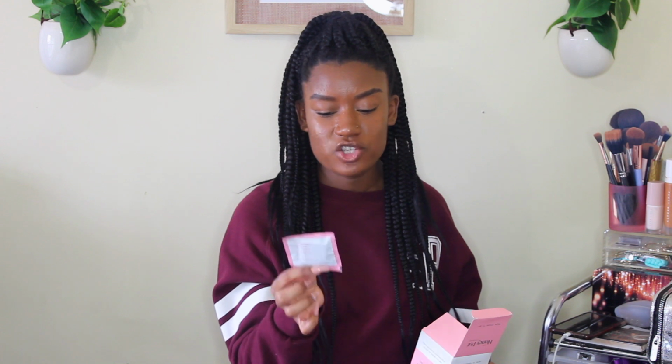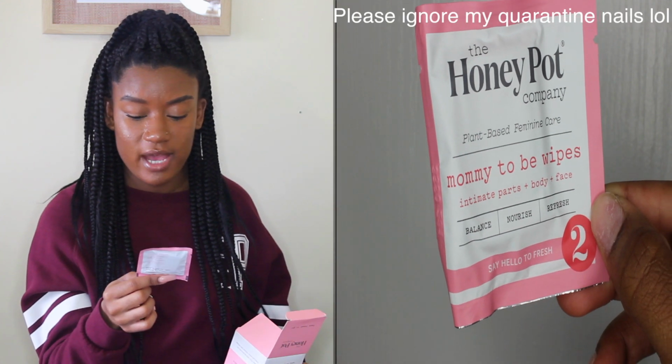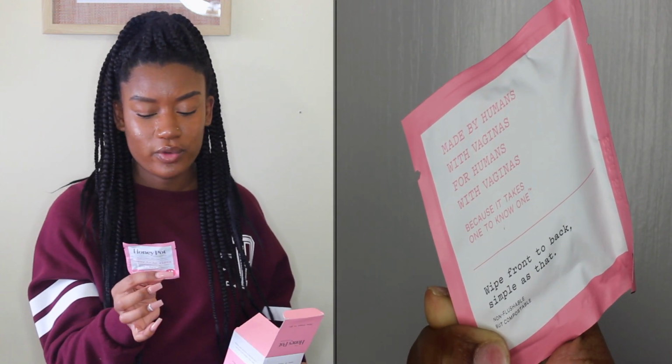I will always make sure one of these guys is in my bag, and they're super, super calming on the skin. So when you look at the package, you can see that this is also plant-based like the rest of their line. You can also use this on your intimate parts, your body and your face, and it's also number 2 in the routine. When you flip over to the back, it just has their cute little slogan and tells you how to simply use it. Just swipe front to back, simple as that. Now these are not flushable. It does say that on there. They're non-flushable, but they are compostable, so they are still eco-friendly.